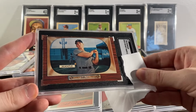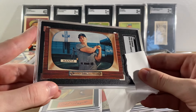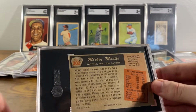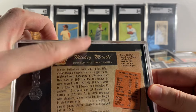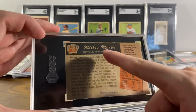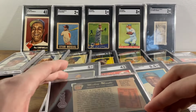So, 55 Bowman Mantle. This one was pretty nice for what it is on the front. It's not perfect, obviously. The edges are a little touched, but pretty nice eye appeal. And this one here on the back has the slightest little nick of paper loss right there. So I've seen some cards get 3s with a little nick of paper loss like that, and I'll go grab one and show you guys.